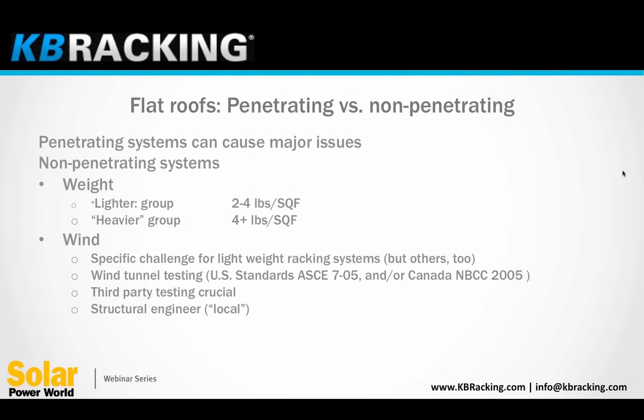Gravity will help water find its way onto the roof if there are any holes in it. And it's just a matter of statistics. A certain percentage of the penetrations will leak after a certain time. The question is not if, but when. So penetrations can also create a false sense of safety, meaning people would think, well, the wind cannot take the systems off because they have been fastened. But that's not necessarily the case.